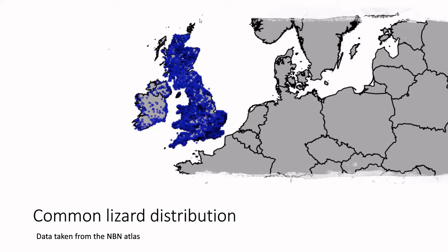But what can we see here when we're looking at the distribution of the common lizard? Well, they're pretty widespread. Found here in the top of Scotland, all the way down to sites in southern England. And there tends to be a blue dot almost everywhere. So they're very widespread, and it probably means they're quite common as well. And they're also our only native reptile to Ireland and Northern Ireland as well. So we have records of common lizards there.